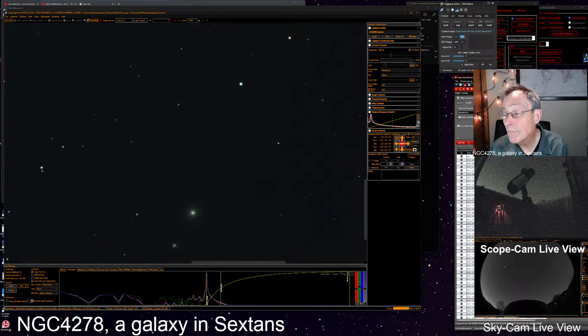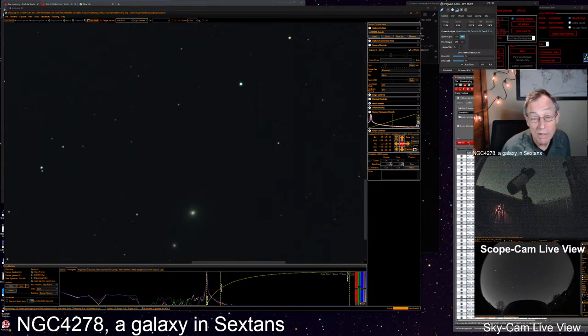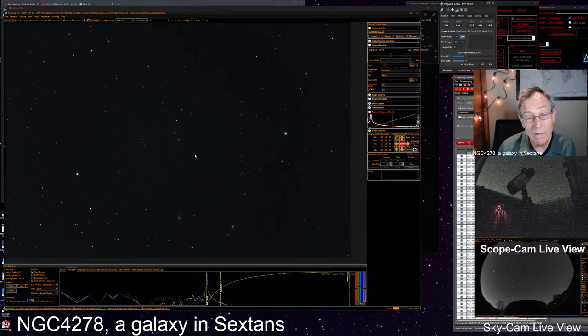4251, sorry. 4251. This is a small but relatively conspicuous lenticular galaxy. Think elongated fuzzy star. Are we on the right thing here? Let's back out. Maybe we weren't on the right one. It looks like we were.